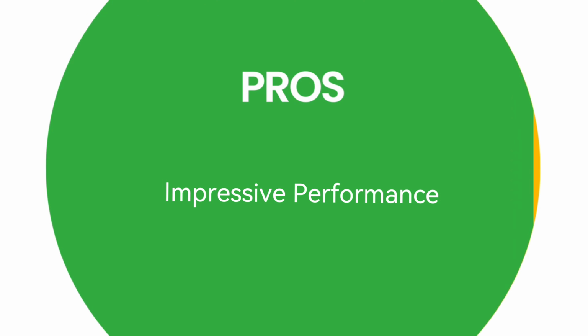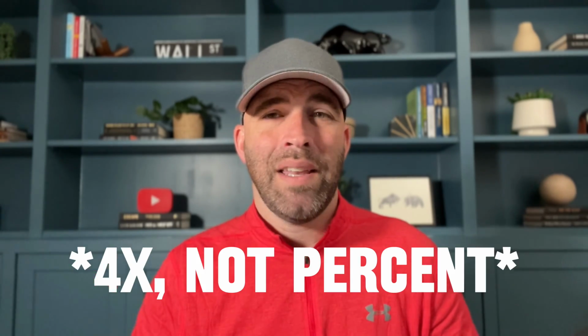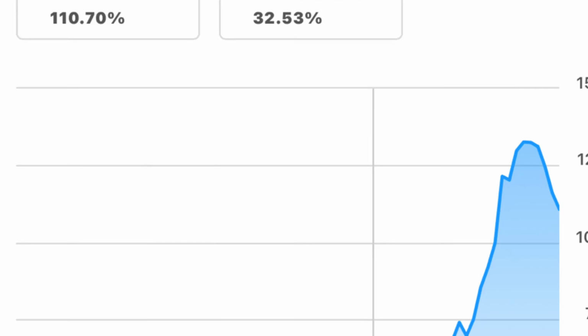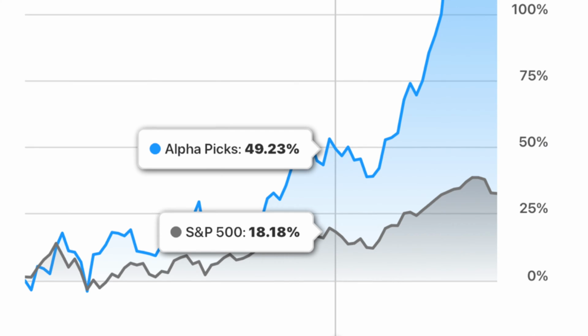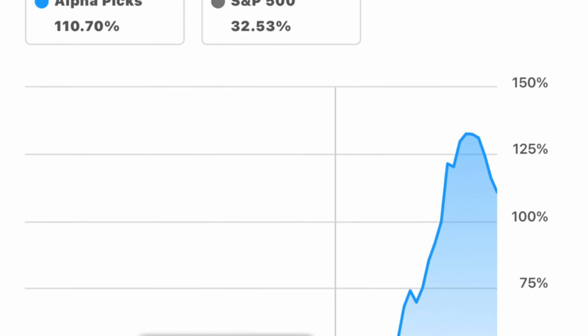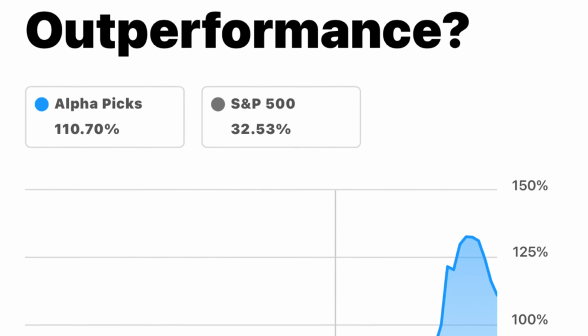And then finally is the impressive performance. A recent review on stock analysis highlights that Alpha Picks has historically outperformed the market overall by almost 4%. More specifically, they mention that Alpha Picks generated returns 3.7 times higher than the S&P 500. And we can just take that data straight from their website. From the beginning of Alpha Picks, they have accrued 110% in gains, while the S&P 500 has accrued 32.53%. Now, one thing that is really important to remember is that past performance is not a guarantee of future results. So you definitely want to make sure you're thinking about that.